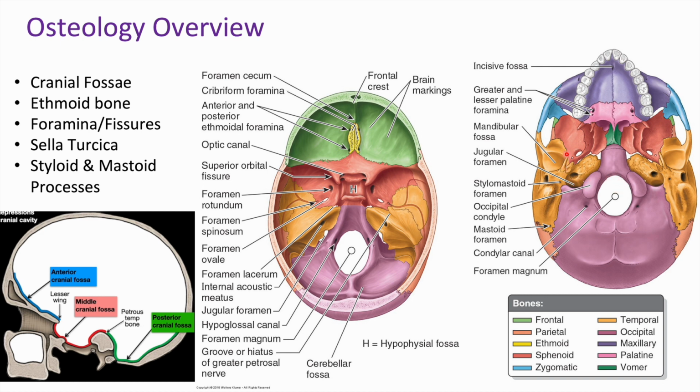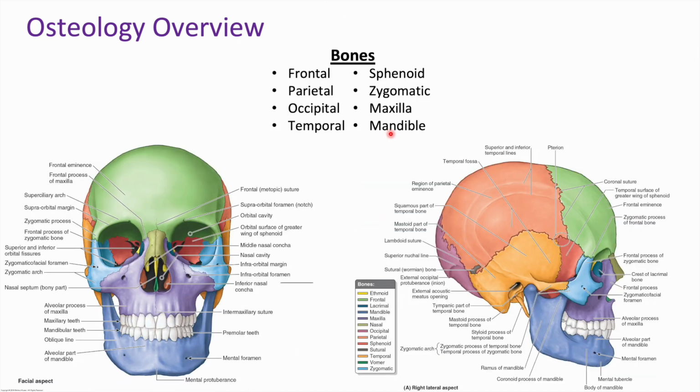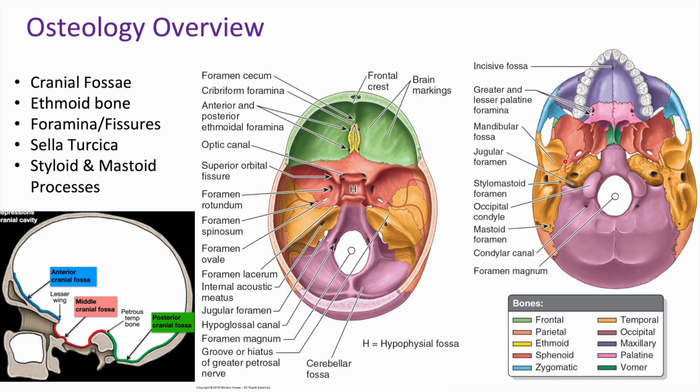We also have this structure right here, which is your styloid process. And so styloid means pillar. And so it's going to be like this pillar-like bone coming down through here. And that's a little apparent right here. Right there, you can see it really well. But that one's really important later on.